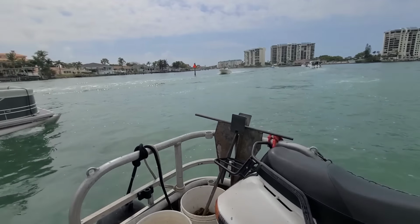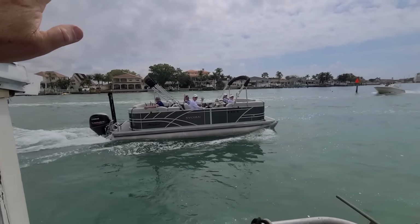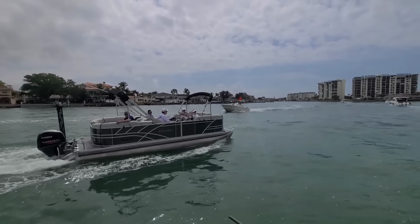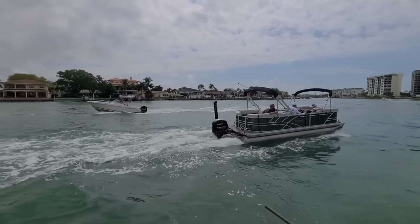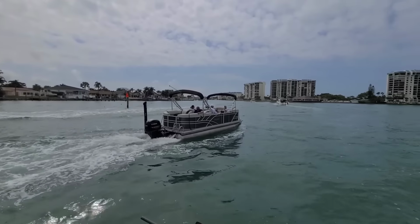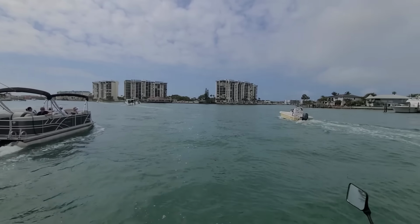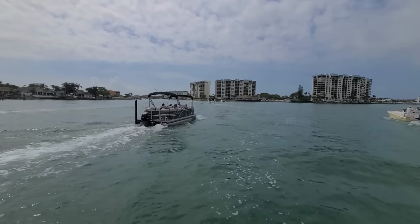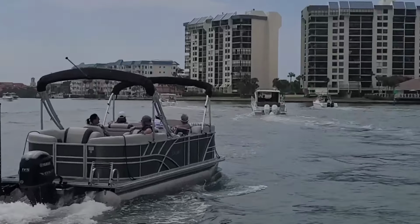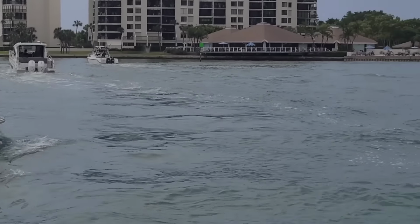Guys, I've got to get a picture of this. I'm just going to take your picture. Look at all these boats out here at the same time. This is like a little crunch zone here. It's like a freeway. What would you call this? A traffic jam on the Intracoastal Waterway in Florida. They're all passing me though, because I'm the slowest one, of course.